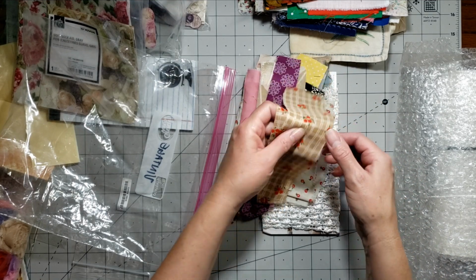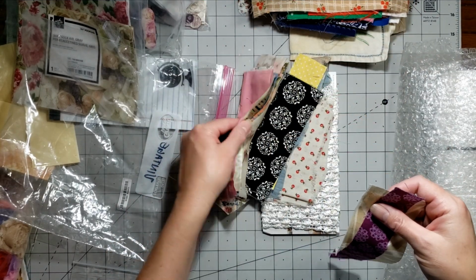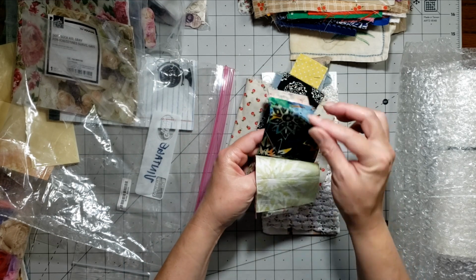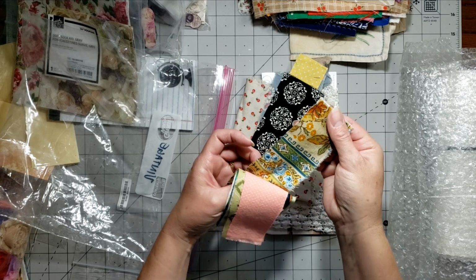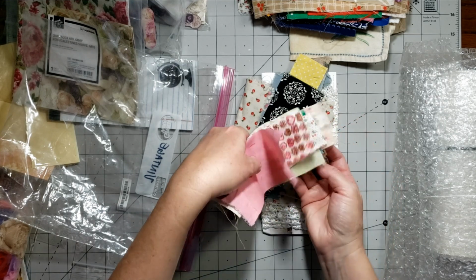Very cute little red flowers. So nice. Thank you, Nora. My goodness, there's just so many little bits and pieces. Look at all those. Very cool. Oh, this is so 60s, 70s. Very cool.